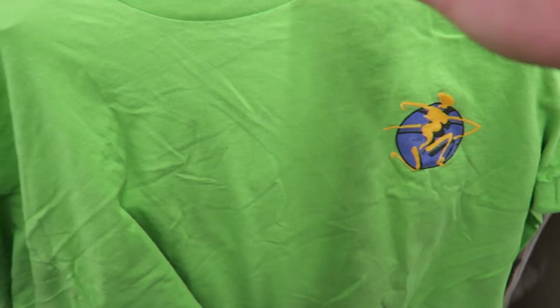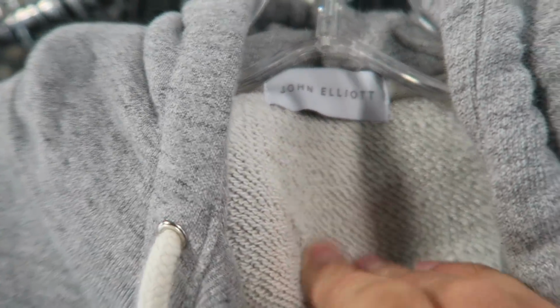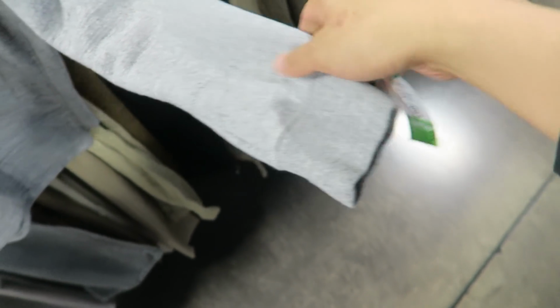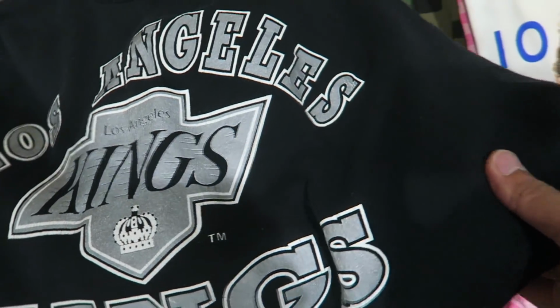Vintage Ocean Pacific tee. Scoop. Just found this John Elliott hoodie. Super high quality, you could tell. See right there. John Elliott. I'm not sure what the size is. Is there a tag on the inside? No. Probably gonna pick this up though. They're asking for $5. Yep. North Face hat. Alright, before I head out today, I just want to show you guys everything I picked up so far.